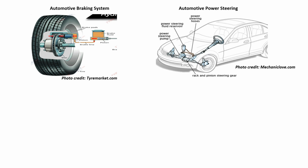Its hydraulic system reduces your effort to steer the front wheels into a smooth and quick directional change of the vehicle. The hydraulic fluid also acts as a coolant and lubricates the various parts under the hood.